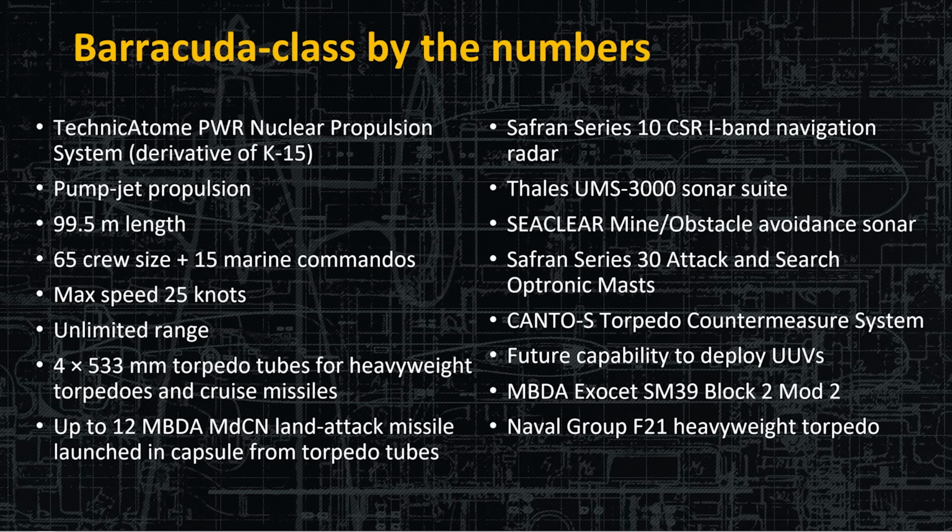So the Tech Atomic pressurized water reactor is a derivative of the K-15 reactor that pushed the nuclear-powered Charles de Gaulle aircraft carrier around the Mediterranean for decades. So this nuclear reactor is even smaller than that one. And that one for an aircraft carrier was already really small.